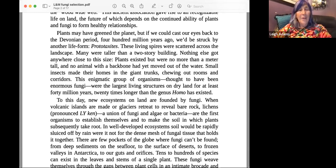To this day, new ecosystems on land are founded by fungi. When volcanic islands are made or glaciers retreat to reveal bare rock, lichens, a union of fungi and algae or bacteria, are the first organisms to establish themselves and to make the soil in which plants subsequently take root. In well-developed ecosystems, soil would be rapidly sluiced off by rain, were it not for the dense mesh of fungal tissue that holds it together.